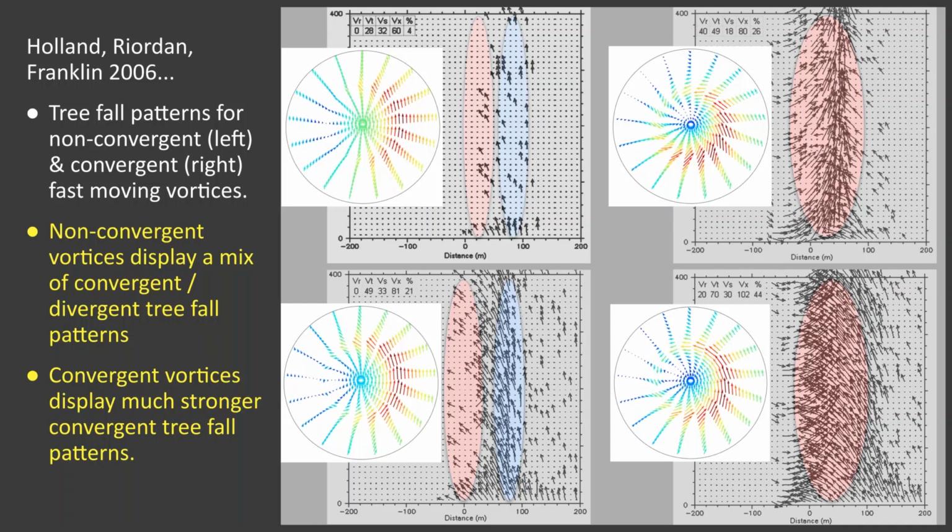In fact, the lower left one, keep that in your back pocket, because it looks like some of the damage I'm going to show you in a few frames from now. Then on the right, this is very classic tornado damage, and you'll see none of this in the damage surveys that I'm going to show you today. There's nothing that looked anything like the two right-hand slides there, not even a weaker version of those two. Most of the damage we surveyed looks like the left-hand side.